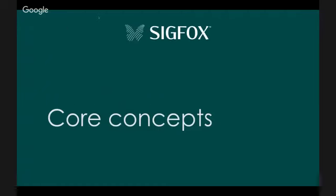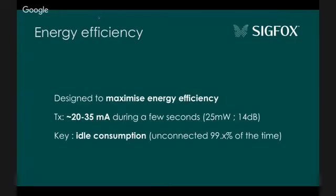So the core concept behind it is very, very important. Here are some figures. As I said, it was really designed for energy efficiency, and this is the most important part of Sigfox. If you want to understand Sigfox, you have to understand the concept of a device which is 99% of the time completely asleep. Sigfox is made for devices which only wake up 10 seconds every 10 minutes to send a message, and then go back to sleep. This is how you can save battery and get a device to 10 years of battery life. If your device is always listening for a message, it will not last that long, and the value is lost. So this is what we did.